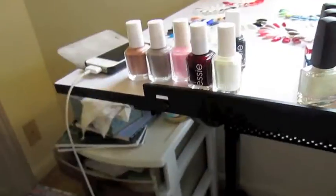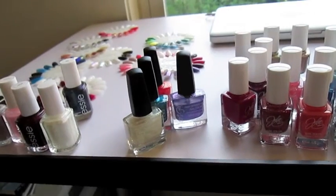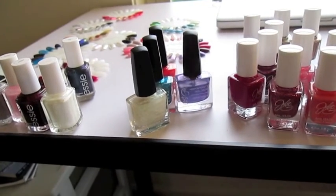That's it. But if you're on more of a budget, I definitely recommend the Julie G, the Sally Hansen Extreme Wear, and the Wet n Wild Megalast.